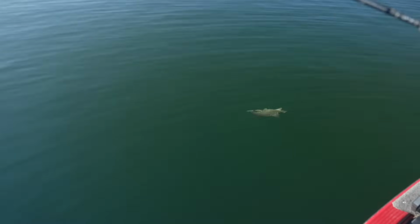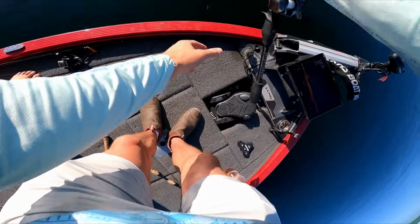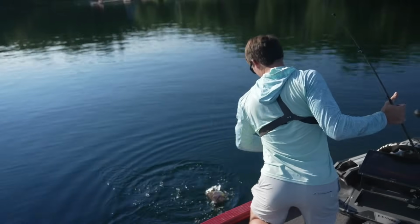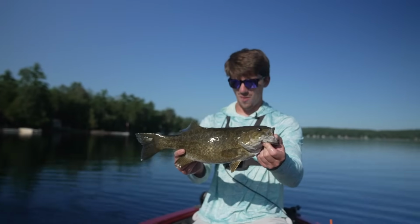Wow, it's a good fish. Not a bad one. Look at that water. It's so clean. You can see that fish 10 feet down before she even comes up. Yeah, quality 3-pounder. Just had him hooked a little weird. Good fish, man. Come here, bud. All right, let's go. First smallmouth of the day.